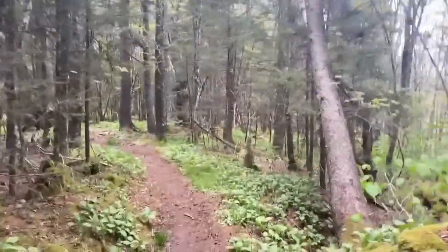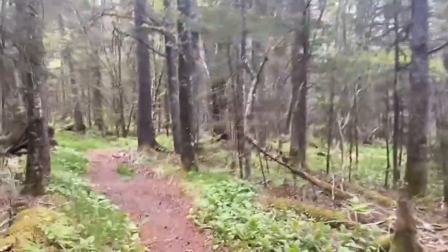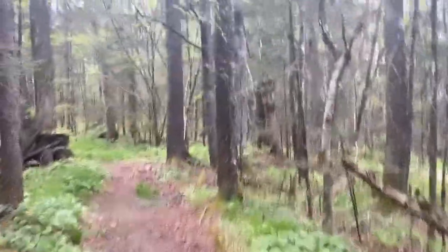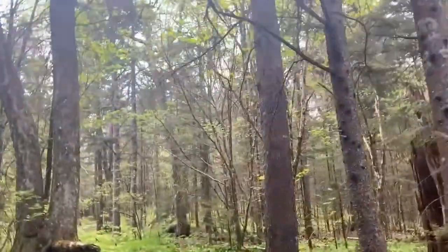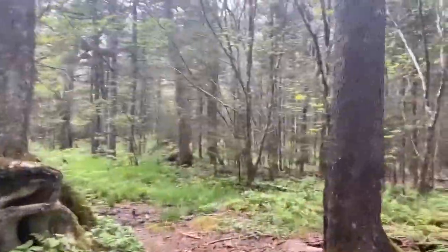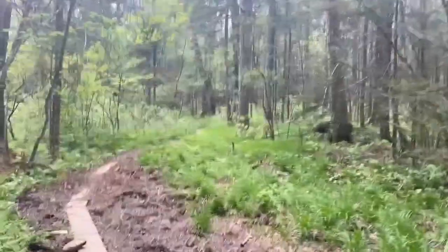This is so cool. It's got to be in the low 60s up here right now. That feels awesome after being so hot down below. Just all spruce trees up here. And bear poop.